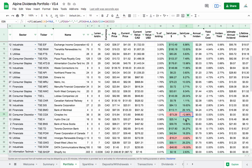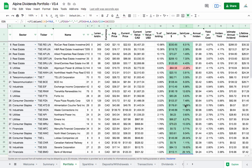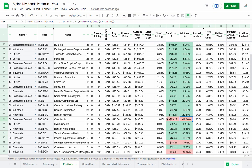Cineplex is down almost 13%. Intertape is down 5%. I've been waiting to get rid of these guys. As soon as they're in the green for me, up a few percent, poof, those guys are gone. And then Data Communications is down 16%. Ouch. That's okay. I'm just going to hang on to Data Communications and Cineplex and see what happens. For the rest of the portfolio, it's nice to see that it's all basically in the green.